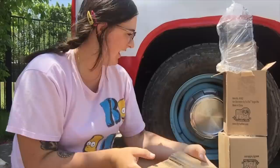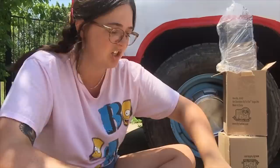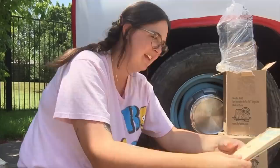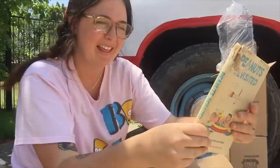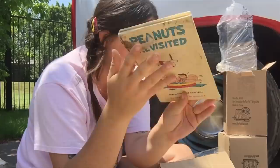And then we have another box here that I'm pretty sure is all books, but a lot of the books are really cool. And also vintage. And oh my gosh, Peanuts. When is this from? 1959. Oh my gosh. It's literally just the cartoon strips. Okay, well that's very old and very cool.